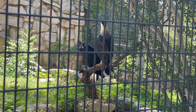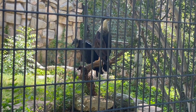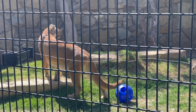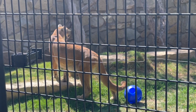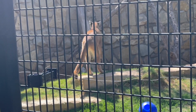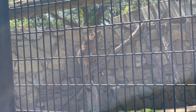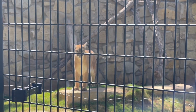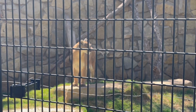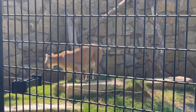Plus a caracara and a vulture, all together in one enclosure. And a puma, or mountain lion, or cougar. They're a lot smaller than I thought they were going to be. But I still wouldn't want to swipe at my face with those claws. So, yeah, it's still pretty big. Look at those paws.